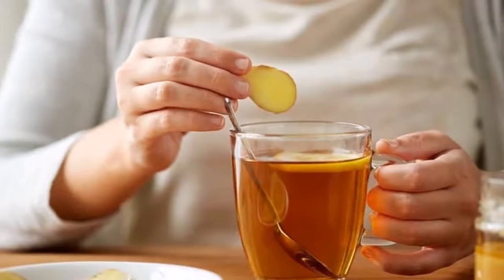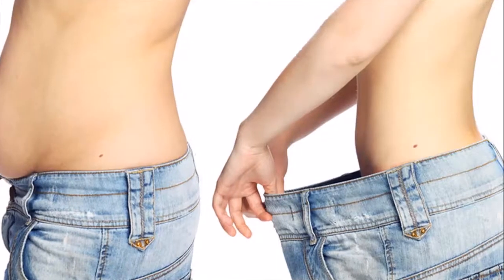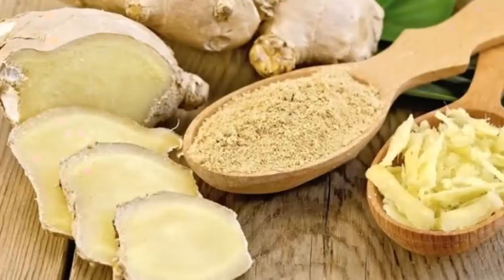In addition to being able to enjoy all the benefits of ginger water to lose weight, you can also ingest this powerful drink to combat other ills of your health. How to prepare ginger water to burn fat?